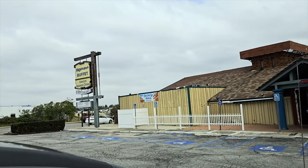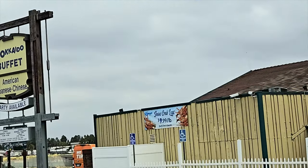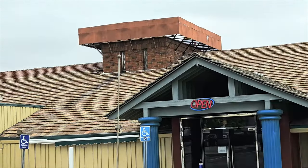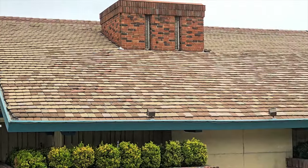I hope I say it right. Hokkaido Buffet in Long Beach, California. We figured we'd do this one because it's right off the 405 and Cherry in Long Beach. It's not that far from Long Beach Airport, and it's not that far from the cruise port.